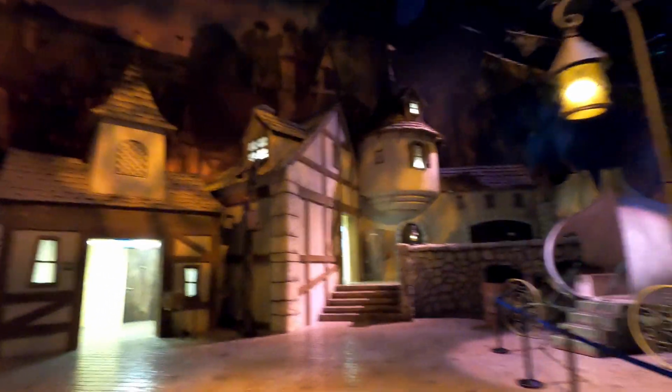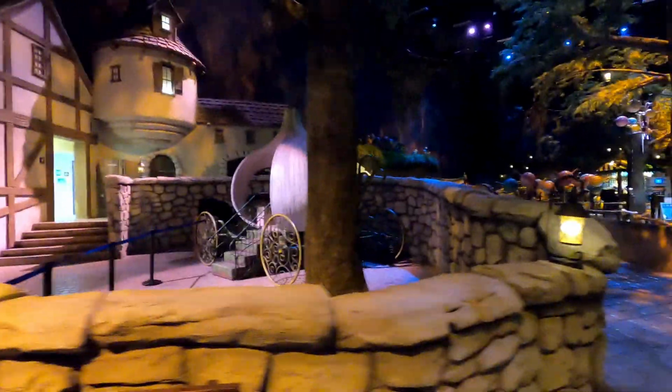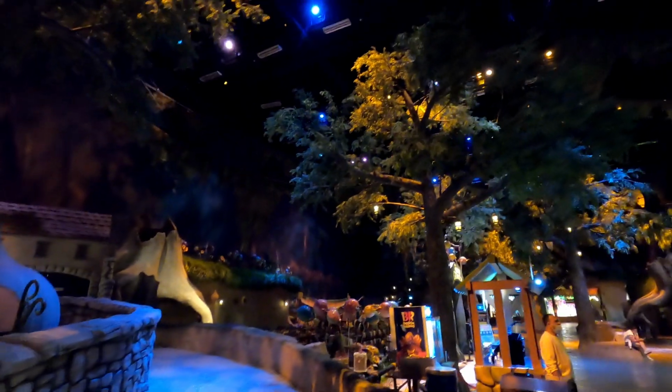Depending on the time of day, they did actually still have the characters behind where you can see it's barricaded off just there, where you can still try and get photos, but obviously like they're doing in all the parks, nobody's touching each other with regard to the COVID regulations and things. I thought this was really nicely themed.